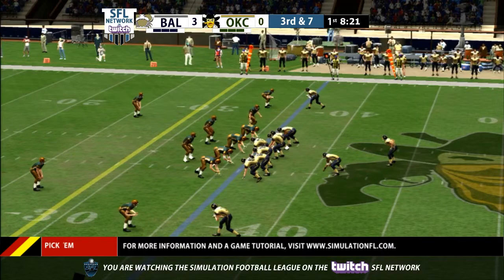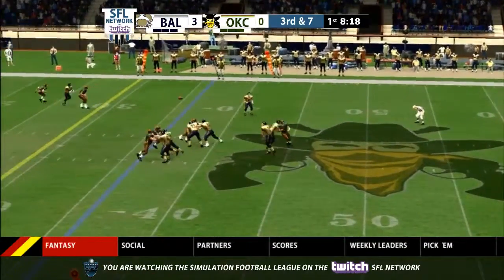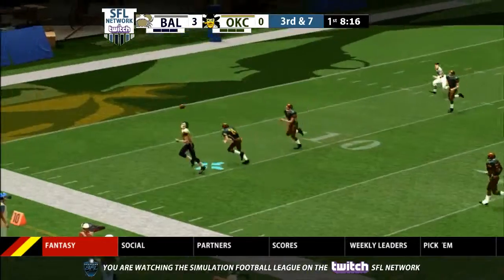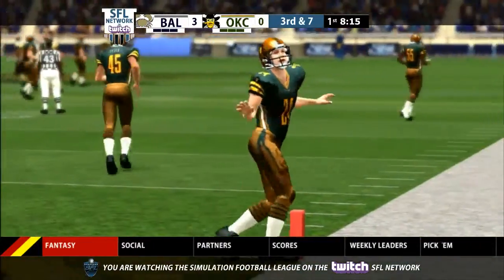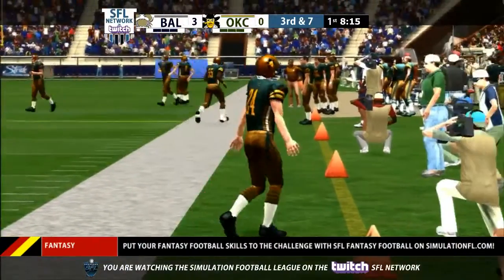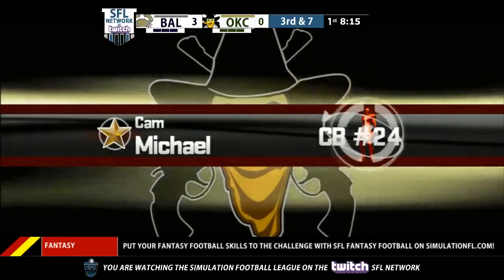2 backs and 2 receivers. Again, a 4-3 formation out of the OKC defense. And Dazzo drops to throw. Deep ball left. Tipped and incomplete. And Cam Michael got his hands on that one. And a 3-and-out for Baltimore following the forced fumble. And that'll be a punt.